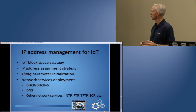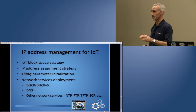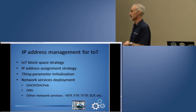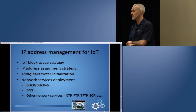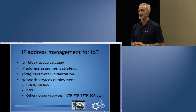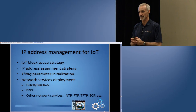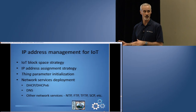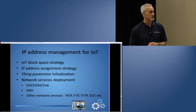In terms of summarizing the IP address management for IoT, certainly the block space strategy with respect to the various layers, any kind of thing-specific policy treatment that you might need to apply, the individual thing address assignment policies. Do you want to use SLAAC, DHCP? Is there a need for additional parameter initialization? And then if so, deployment of network services to support that, DHCP, DNS, and perhaps others that might be required to initialize your things deployed on your network.